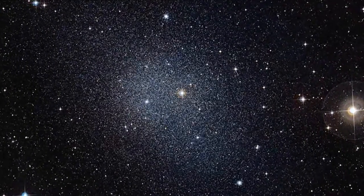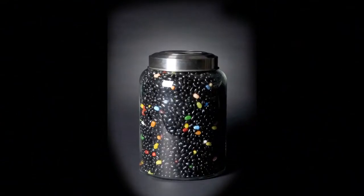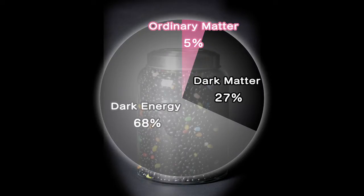Then there's the riddle of the composition of our universe. The latest findings in astronomy indicate that the matter we're able to observe constitutes a mere 5% of the actual substance of the universe. That's the same proportion as that of the non-black jelly beans in this jar. The rest of the universe is composed of what's called dark matter and dark energy, but we've been unable so far to gain a real understanding of them. Again, the expectation is that the ILC can shed some light on these mysteries.